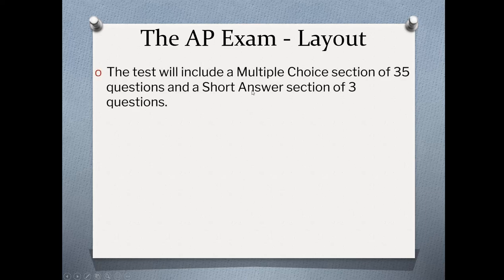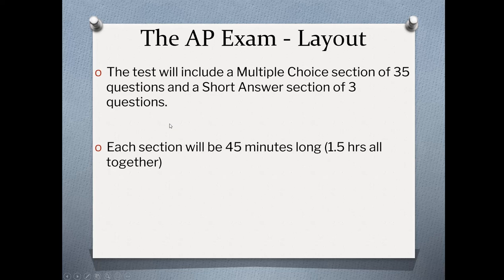Now, the layout is very similar to the AP1, but it's actually on a smaller side. Instead of 50 multiple choice questions, the APC has 35. And there are only 3 short answer questions instead of 5. Because of this, each section is only 45 minutes long, so it's 1.5 hours altogether.